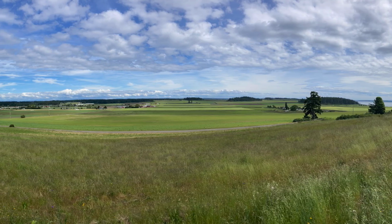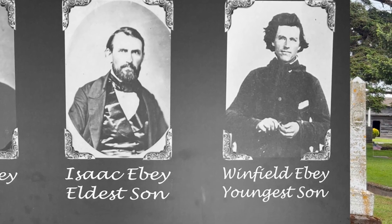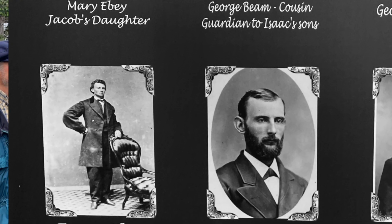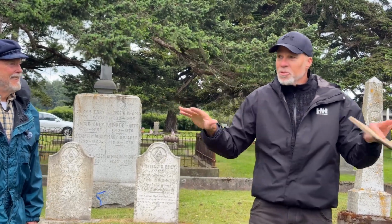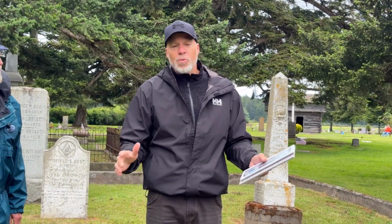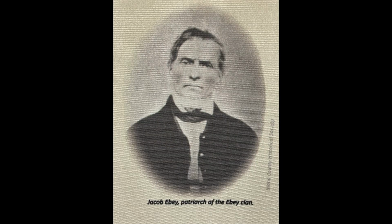So he comes in 1850. A year later, his wife Rebecca and his two sons, Ellison and Eason, come out on the Oregon Trail to join him. And in that time, I'm hoping he had his cabin built for them when they got here, but there was nothing here besides the Native Americans. There were no structures. So they come out to live with him at the cabin in 1851. Following that, a couple years later, the rest of his family comes out. His mother and father, Jacob and Sarah Ebey, come out.